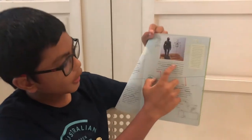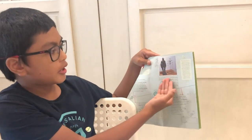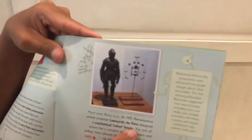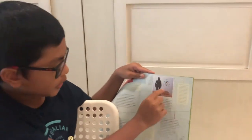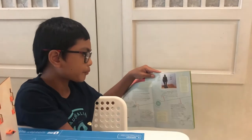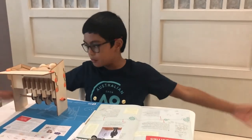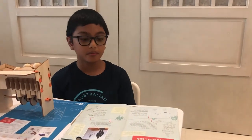Now, in 1495, even before Leonardo da Vinci painted the Mona Lisa, he created this, which is a mechanical robot knight. The suit of armor had a complex gear system, as you can see here on the side, which could make it turn its head in any direction, move its arms, and move its legs.